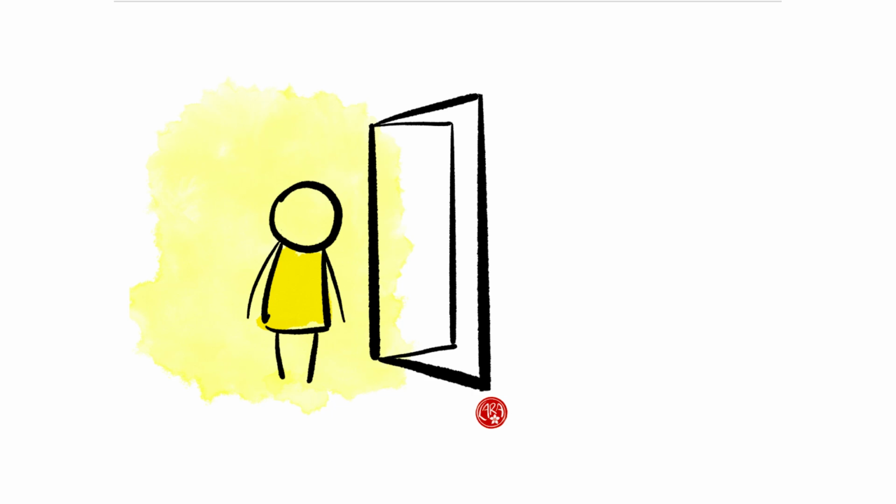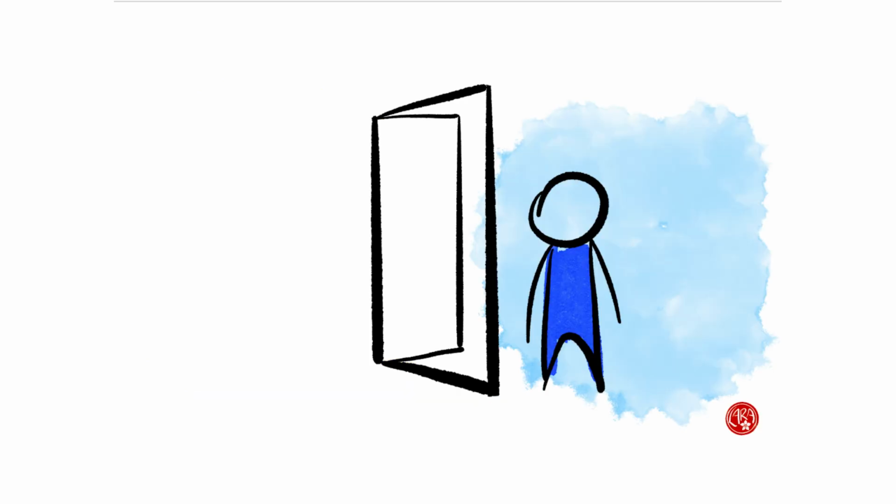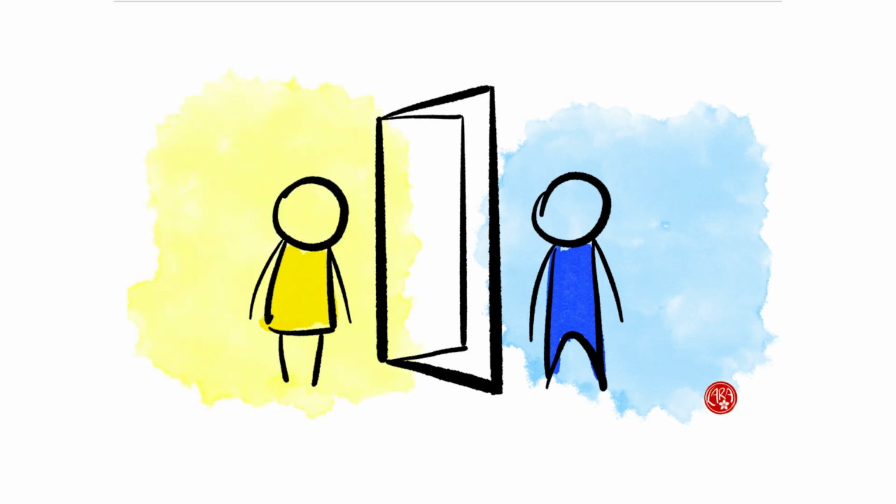Okay, let's jump in. So this is Yellow's room. This room is full of all of the things that make Yellow who she is. Her wants, her dreams, her fears, what's important to her, what experience she's had, her feelings, and her thoughts. It represents Yellow's self. And this is Blue's room. Blue's room represents his self, his wants, dreams, hopes, feelings, thoughts, etc. Between Yellow's room and Blue's room is a door that connects them.